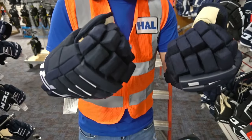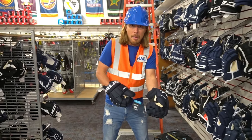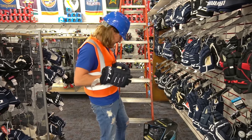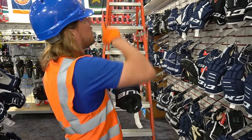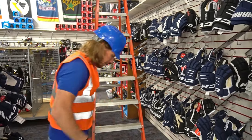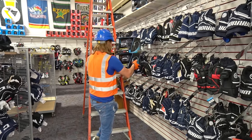Of course, you gotta have your hands protected when playing hockey. Maybe I should try and play hockey today. That would be great. All right, well, let's get these up. We've gotta get these helmets up too. It looks like we got our ladder ready. Let's crawl up there and put these helmets up. All right, here we go. Oh, there we go. These are nice.